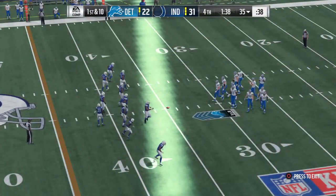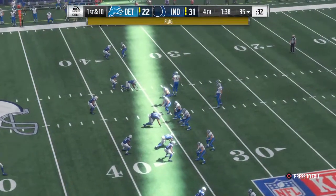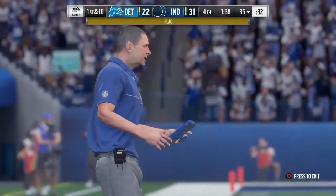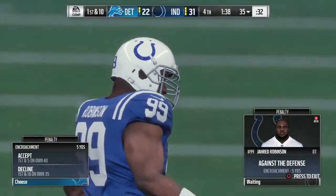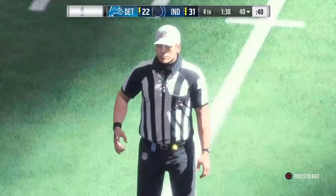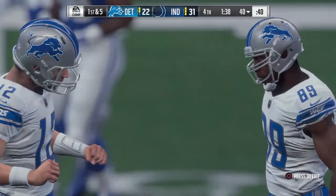Looks like the defense in press coverage here. And now whistles and a flag, and I think we got a jump here. Encroachment, defense. A free 5 yards as the defense jumps. I know it's an anticipation game for them, but it's also a reaction game, and they reacted poorly on that one.